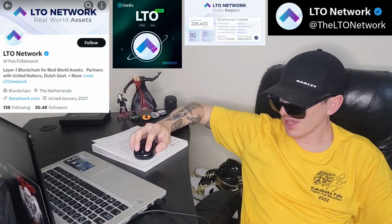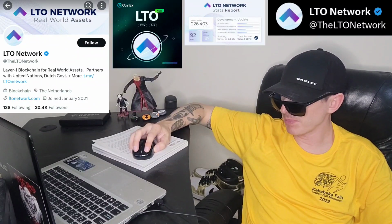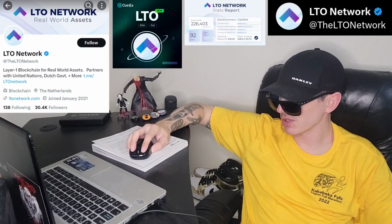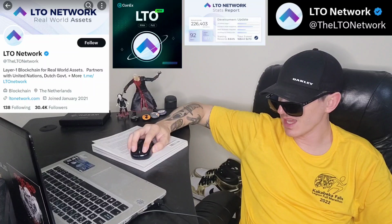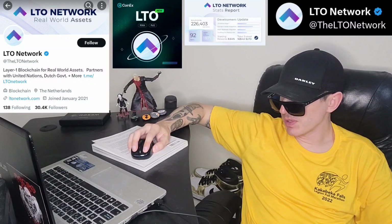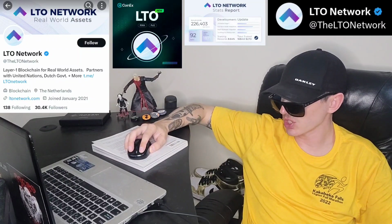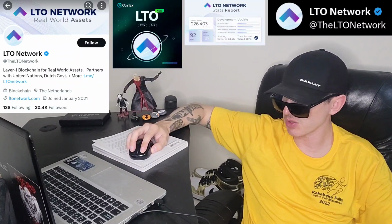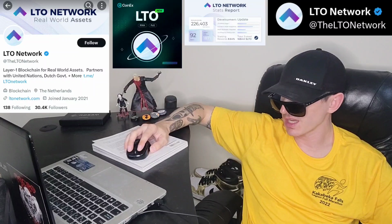So, yeah, the LTO Network is a Layer 1 blockchain with a public and private layer. The network bridges the gap between real-world and digital ownership, decentralized identity, and privacy. LTO Network offers GDPR-compliant applications and an ecosystem for decentralized ownership of real-world assets, RWAs, and plans include developing private and unlockable content for digital collectibles.